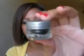It's by Jane. It's a mineral. I'm really into minerals recently. It's a mineral gel liner, and it's wonderful. I've had it for a while, and it hasn't dried out. Gel liners are prone to drying out, and it hasn't dried out, so it's great. So I definitely would bring that for sure, because eyeliner sets the look off.